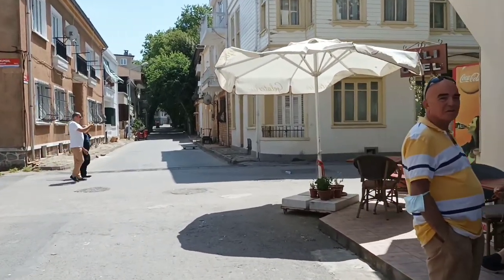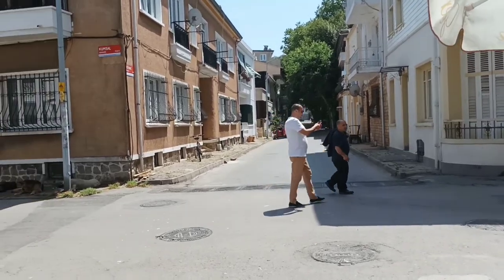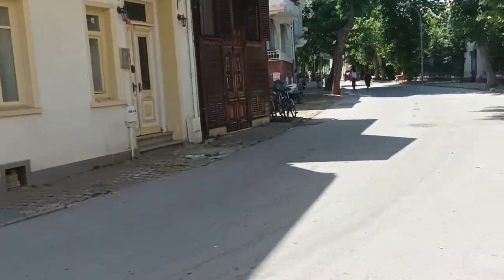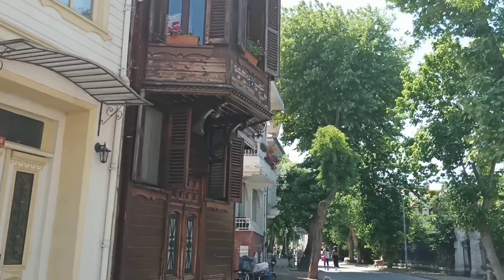Since there are no cars on Prince Island in Istanbul, bicycles are a popular form of transportation, and you can rent a bicycle when you get off the ship and cycle around the island. Cycling is one of the favorite pastimes of islanders and tourists.